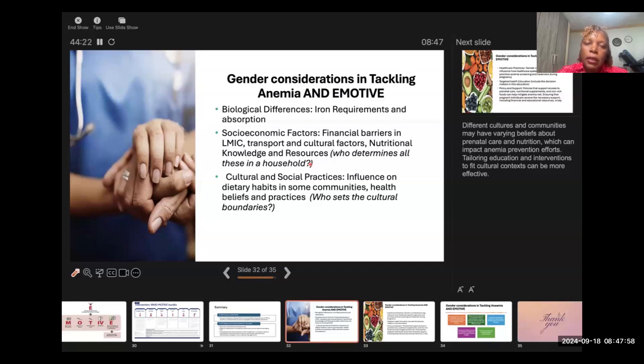And we cannot tackle anemia and also PPH unless we talk about the families and the involvement of family within the healthcare ecosystem. Because sometimes we have very beautiful guidelines, but at the end of the day, who determines the transport this woman is going to use to the clinic? Who determines the cultural factors that are affecting this woman, especially who are having anemia? Who determines the nutrition this woman is going to have, especially during pregnancy?